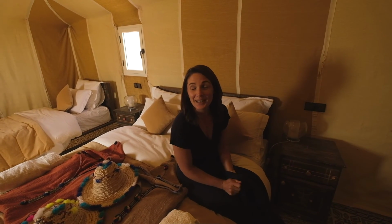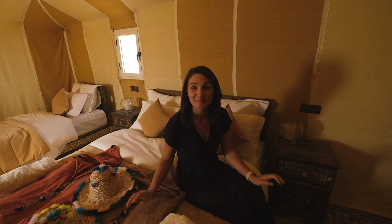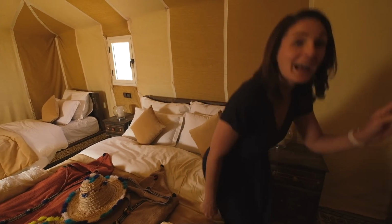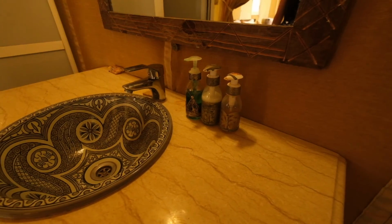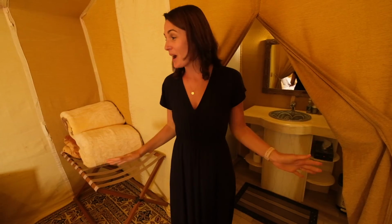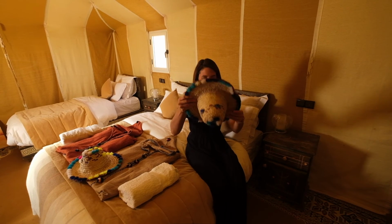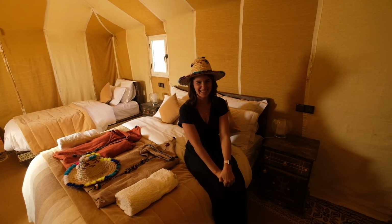Here we are in the middle of the desert, and we have a full-on bed in our tent. We have 3 beds in our tent. 3 beds. And we have a bathroom. Toilet, sink, and a shower, potentially with hot water. I'll let you know about that later. We have electricity and Wi-Fi. This is crazy. Now you're ready for the desert.